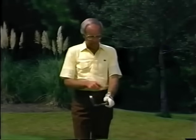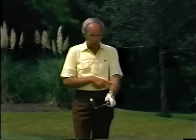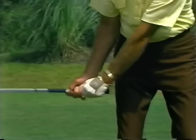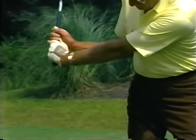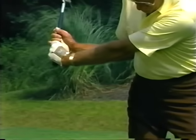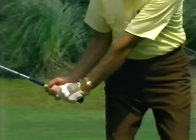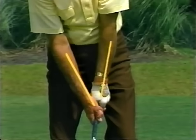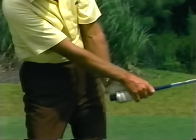I'd like to define the responsibility of the hands, wrists, and forearms as they swing the golf club. The hands basically will cock, uncock, and recock.